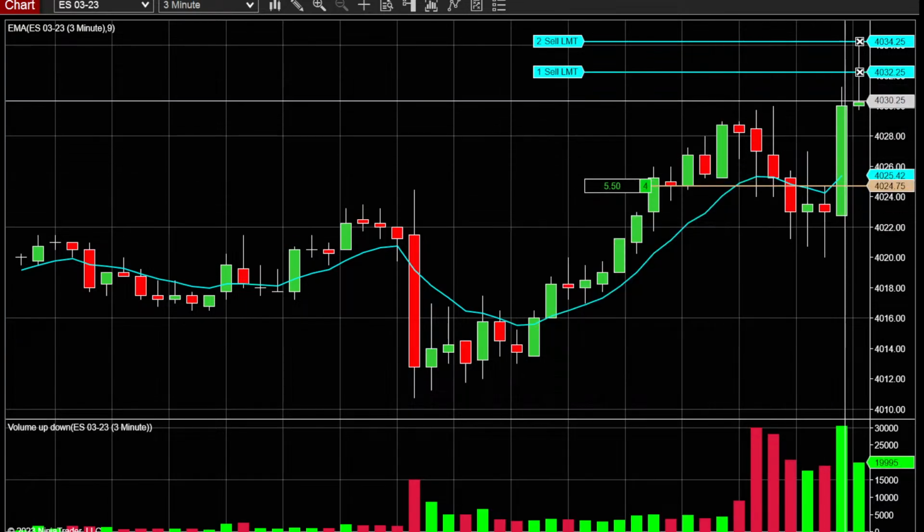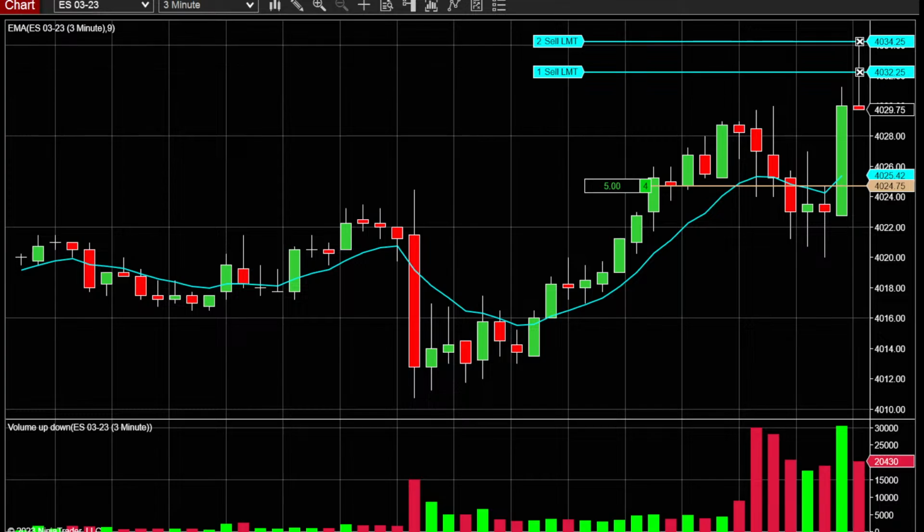I'm going to sell one more here if it can get up there at 32. Don't want this to be a failed breakout. That would really suck.